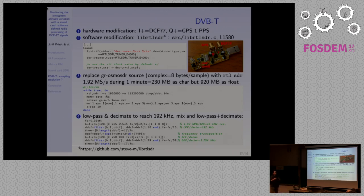So if there is a better way to do it, I would like to know. I think this is a very powerful way of using the RTL2832U, and it would be nice to either make sure that they work or at least find some way of getting people using them. And so once you get this working, you have the I input, which is DCF77, and the Q input, which is the GPS signal. And again, we do the same thing.